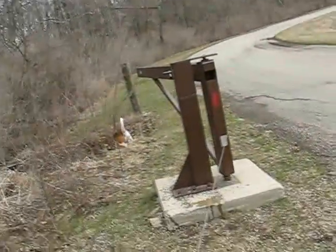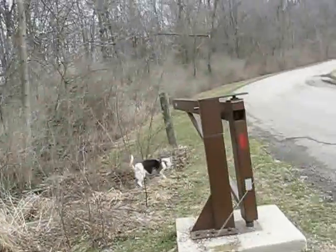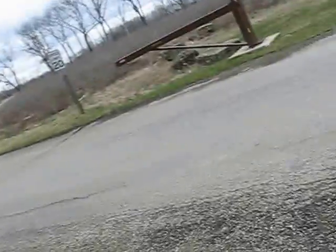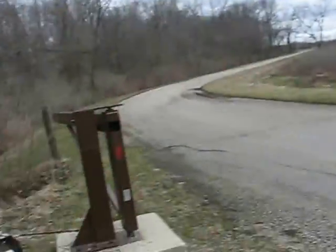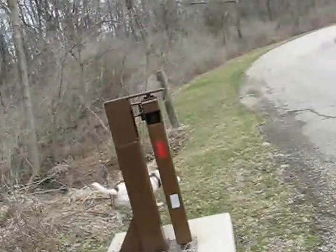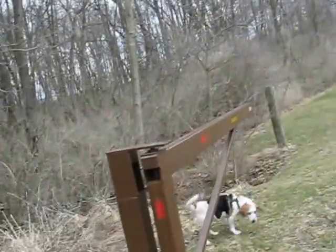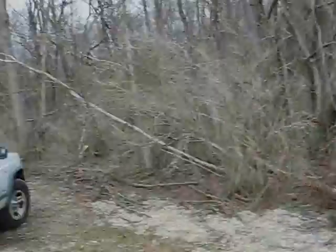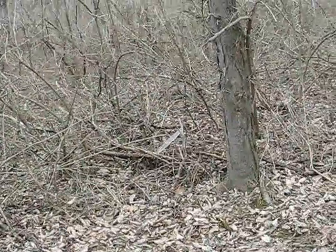Wilma's ready to go that way. I think we're going to go on the trail. I don't know how well this is going to work. There's a lot of water. The river is very high, and this end of the park is on higher elevation, so we should be okay. But you never know.